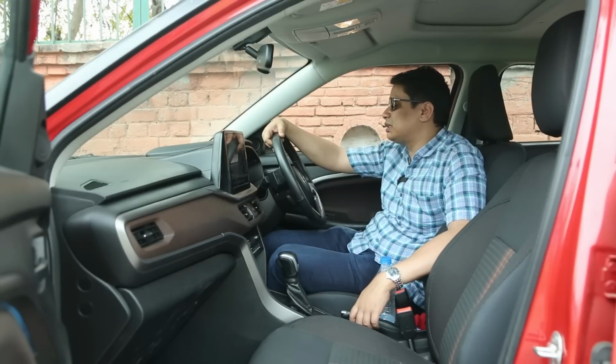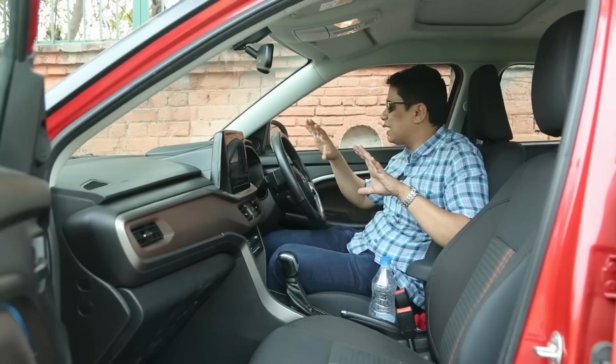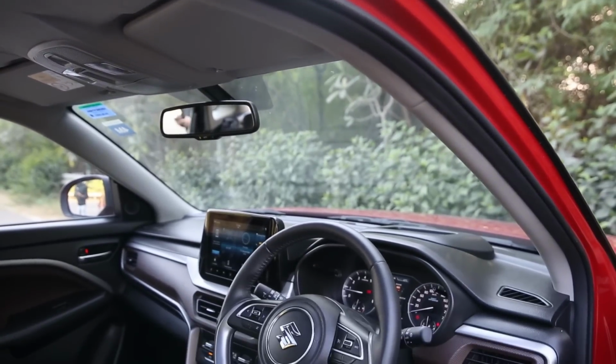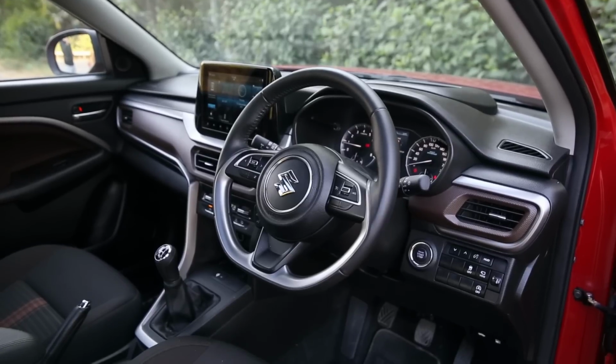Well, so if you sit inside the Brezza and you sit inside the Fronx, both these cars are very similar in terms of overall dashboard design, the layout. The gauges look very similar. Steering wheel, of course, is the same one. The 9-inch touchscreen again is the same, and power window buttons as well as the AC control buttons are all the same. So there's not much in terms of choosing.